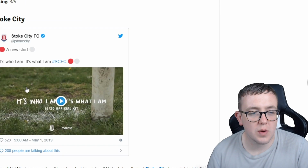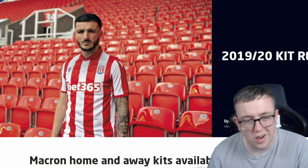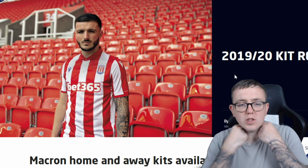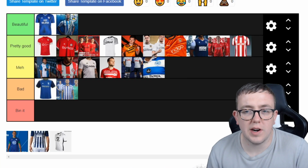Right, next up, Stoke City. They've gone for the collar again. They're doing another collar. What have I told you? How many times? Can't lie, it looks pretty smart though, again. I guess the blue sort of goes there. The Bet365 sort of goes. It doesn't look too bad, I guess. And it's quite a smart colour. It's quite a tidy one. It's not flopping all over the place. It looks a bit different. It looks a bit classic. I'm going to put it in pretty good.